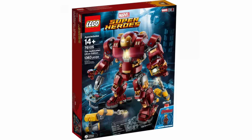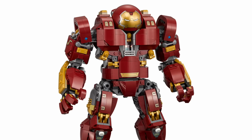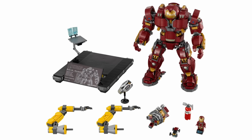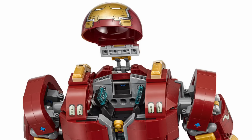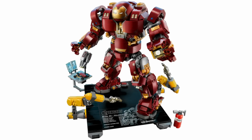And speaking of large sets, according to BrickClicker, the rumored Hulkbuster, which will retail for $300, may also be coming out on October 1st. As a reminder, the last large-scale Hulkbuster that you see here retailed for only $120 at the time, which likely means that the new rumored version could be much larger. As the original only had 1,363 pieces, I would guess this one would push around 3,000, and I'm especially curious if it'll be large enough to hold a larger scale Iron Man figure inside. Not to mention whether or not we'll see another exclusive minifigure version of Iron Man like the last version. But either way, I just can't wait to see how this one turns out.